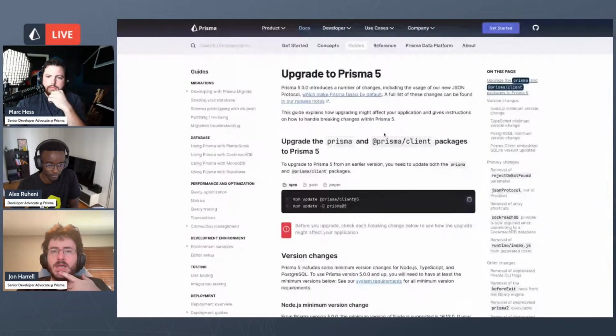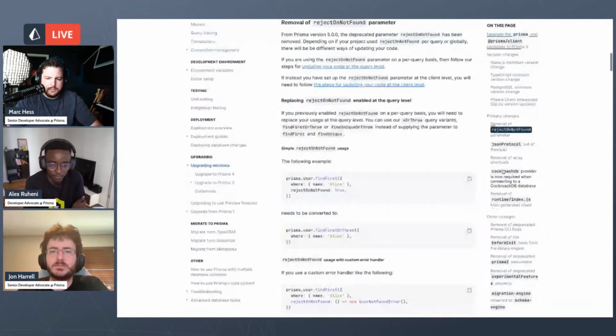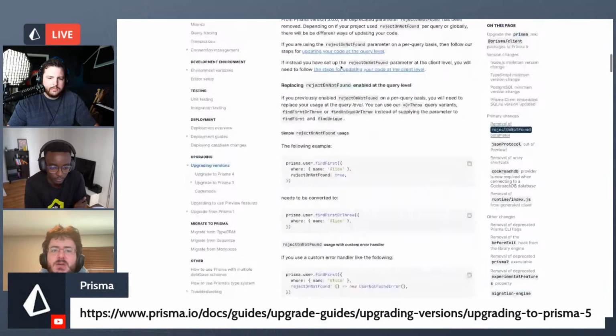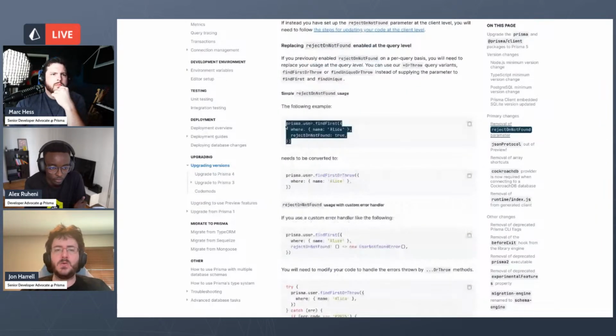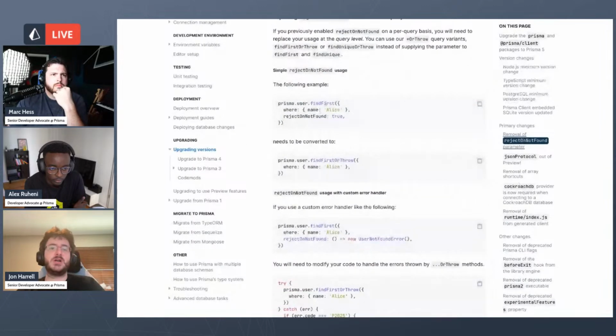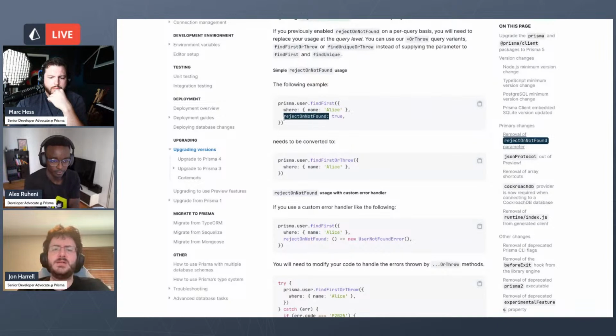Awesome. So this is the upgrade guide. We're still making a few tweaks to it just to make it look even better. But what I was talking about here is the removal of the reject on not found parameter. If you are enabling reject on not found at the query level, it will look like this. In this case, you are calling find first, and you have reject on not found set to true. What this means is that if this promise returns null, so no user was found, instead of resolving with null, it will reject with an error. So in Prisma 5, we no longer support this reject on not found property.